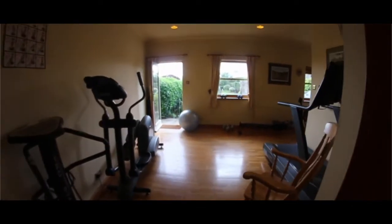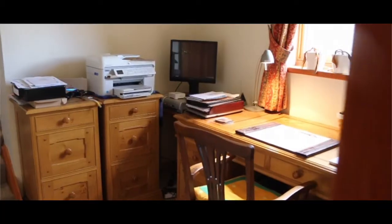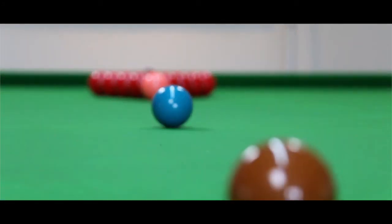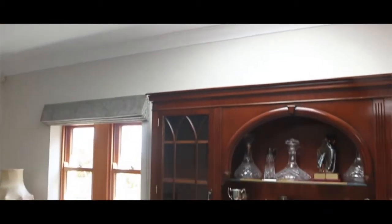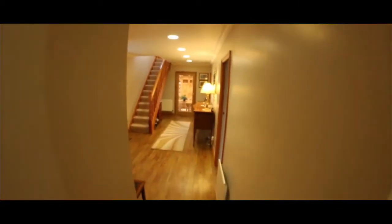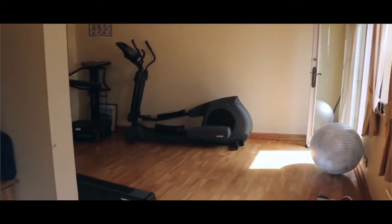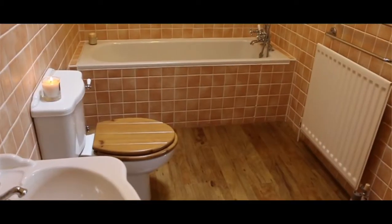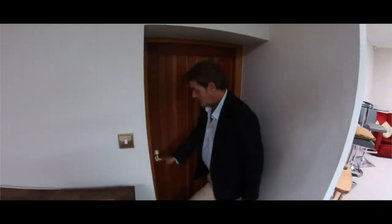I arrive on to this lovely landing where there is a large bedroom which the owner is using as a gymnasium, one of two downstairs bathrooms, through this office space and into this extraordinary games room. Off to the side of the games room is another bedroom with a beautiful ensuite.